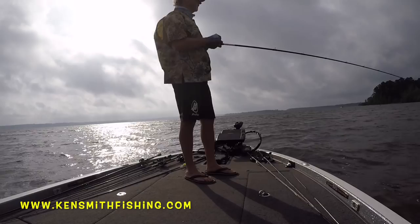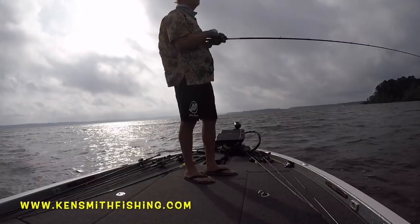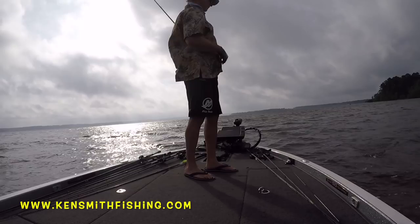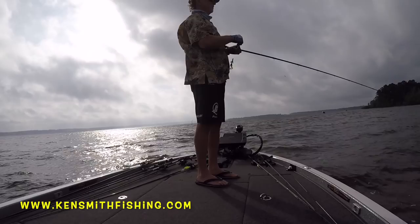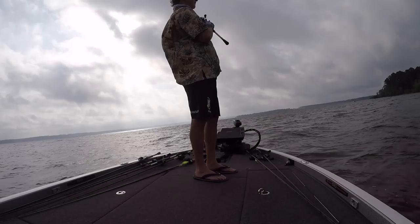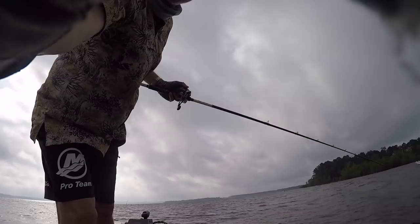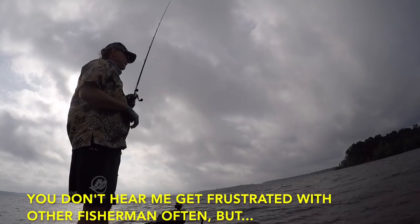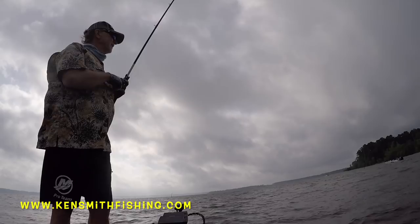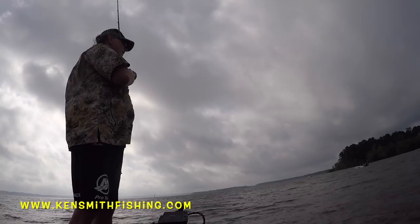This is called getting spot locked right here. Golly, he's gonna drive right over where I'm fishing. Guy is, but that's bad. He's driving right across where I'm throwing. That's unbelievable. Why would you do that? I mean, he saw me out here. He drove off. He could have gone around me. That's frustrating. Man, that's frustrating. Drove right over, literally over the top of where I was casting.